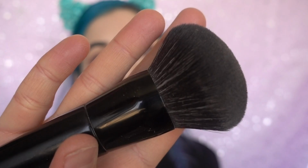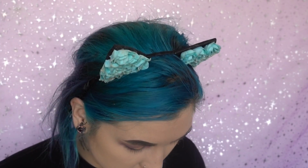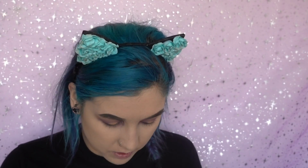And by the way, I'm setting my face with this Furless CB4 brush. I love this brush so much. How many times have I talked about it with you guys? This is my holy grail brush. I use it every single day. When it's being washed, I get really upset because I can't use it.